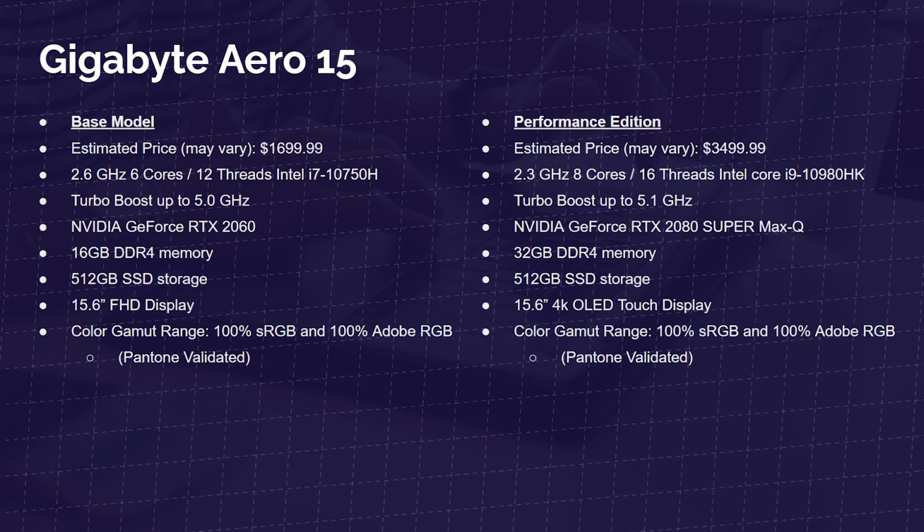These two are beasts. Even the base model is solid with an i7-10750H, RTX 2060, 16 gigs of RAM. It is a solid setup. But then the Performance Edition comes with the i9-10980HK with 8 cores and 16 threads. You get a boost clock of 5.1 gigahertz, the RTX 2080 Super Max-Q, 32 gigs of RAM, and a 4K touchscreen. It is just a beast of a computer.